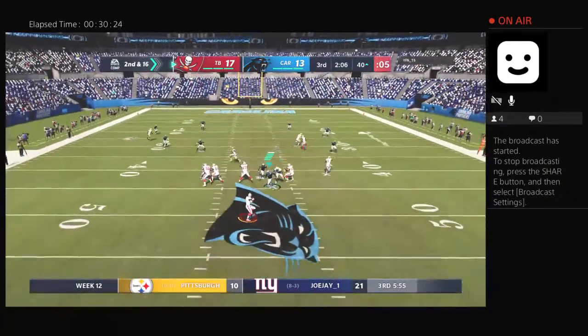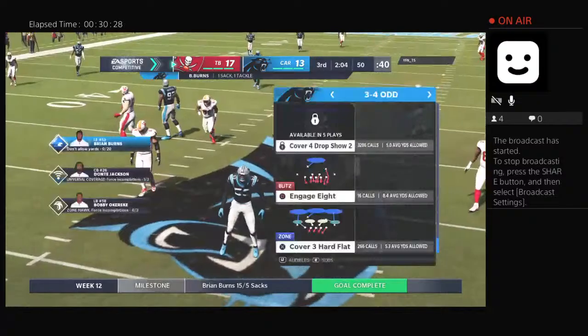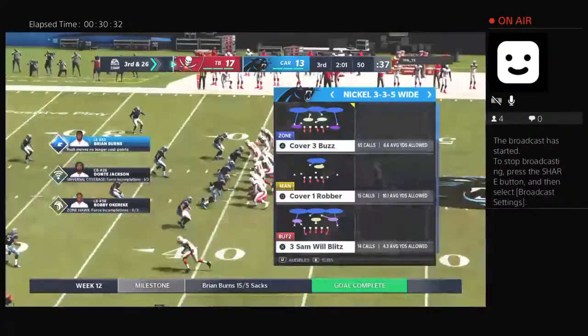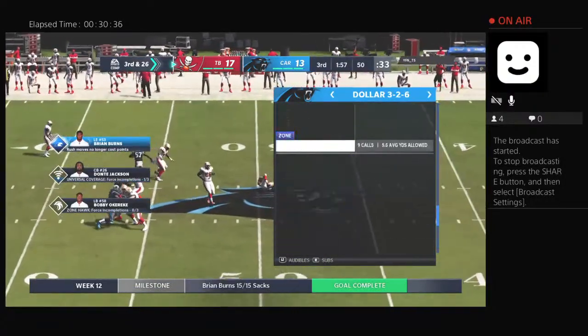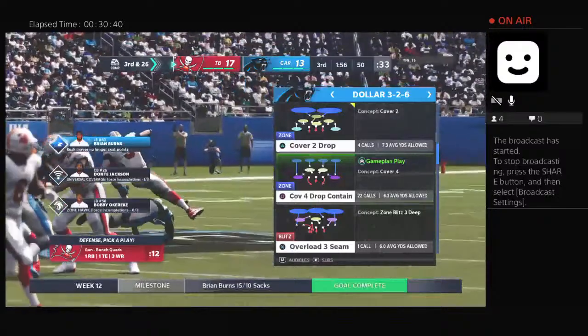Second and long. And he's going to be sacked. They sack him back right at the midfield stripe. Brian Burns, what a season he continues to have. His 15th sack of the campaign. Third and long.